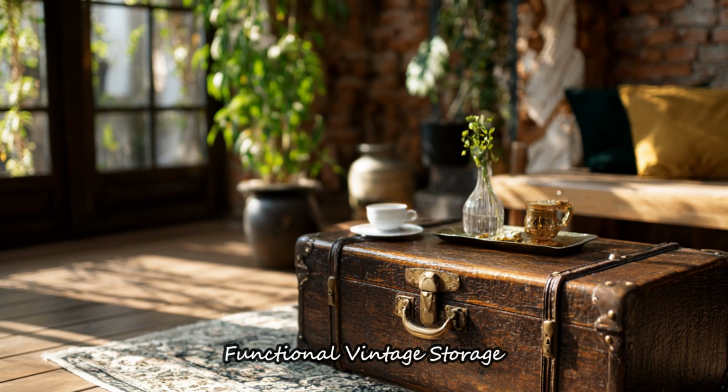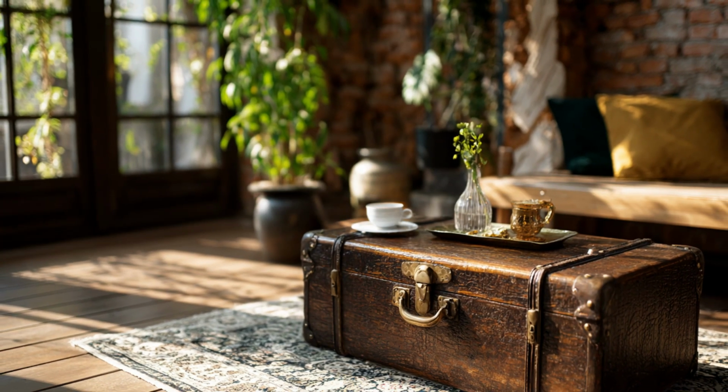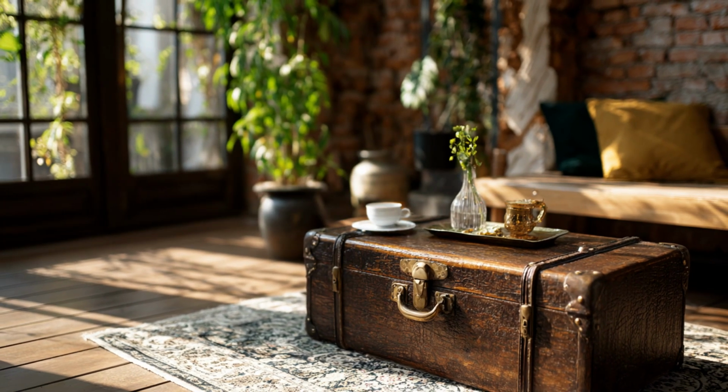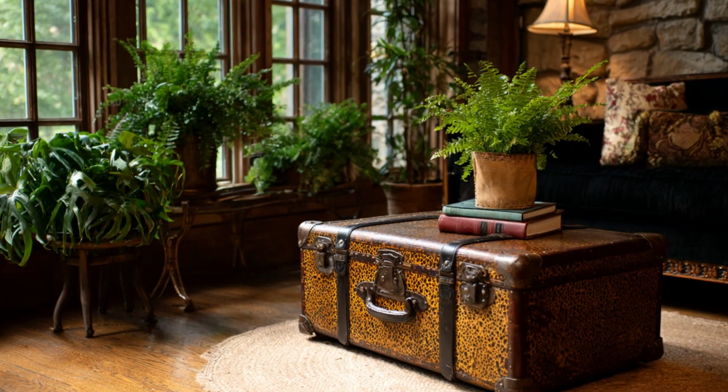Wooden crates, old trunks, or wire baskets can be used for stylish storage solutions. They not only keep your space organized but also double as decorative accents with that perfect vintage flair.